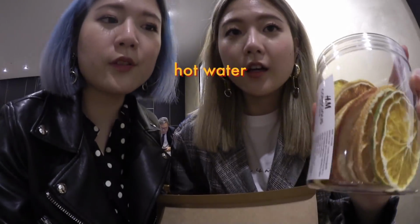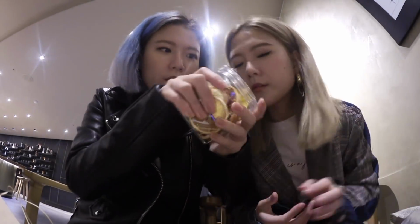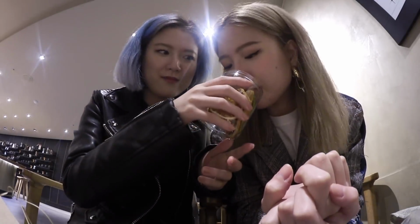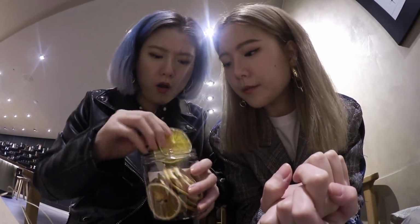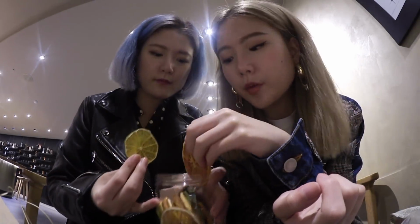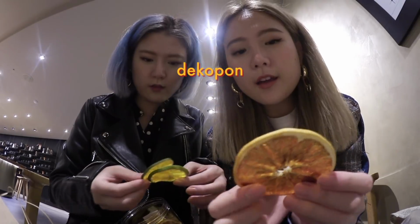Oh, and my god. I think one way you can eat this is also put it in water. She said you can put this in hot water, like tea. Guys, it smells so good already. Can you smell it? Oh my god, it smells so good. So in Korea, Jeju Island is really popular for their orange, which we call hallabong. And it's from there.